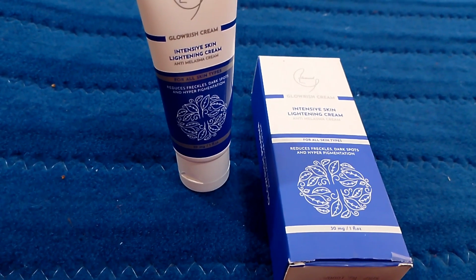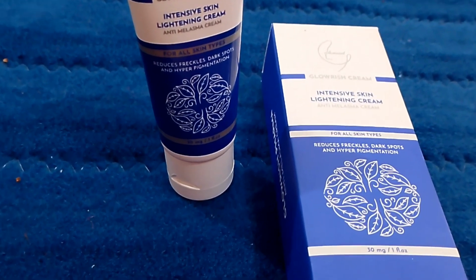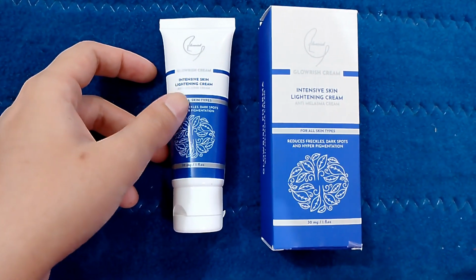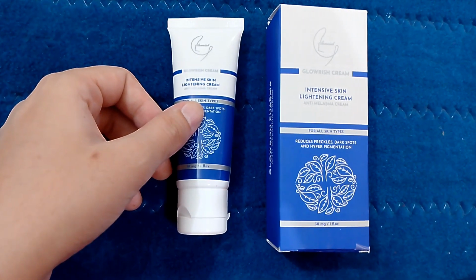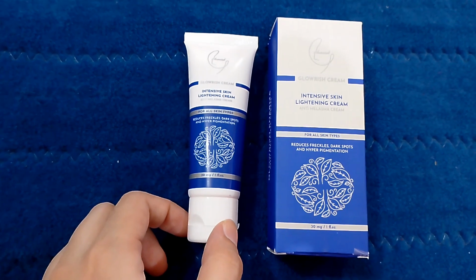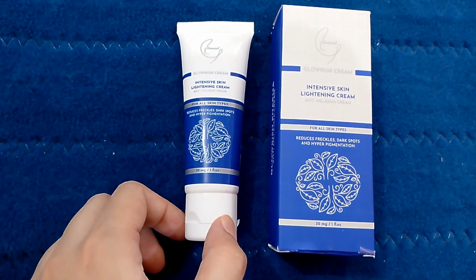Glowrish Lightening Cream is your go-to solution for a brighter, more radiant complexion. Formulated to tackle a variety of skin concerns, it removes freckles, fades pigmentation and gives your skin a beautiful glowing effect. Plus, it has anti-aging properties that help keep your skin looking youthful.